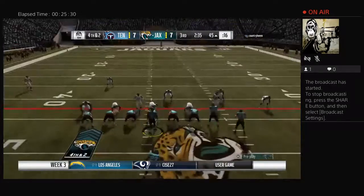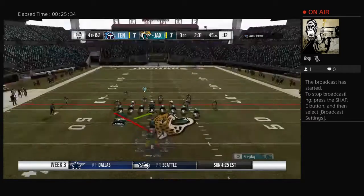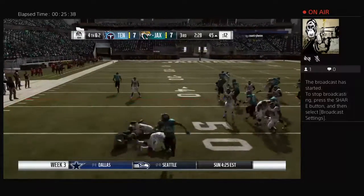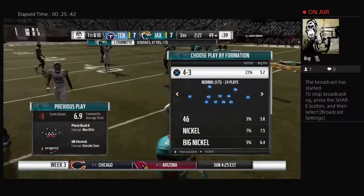Yeah, and there was just a mass of bodies there at the line. Looked like more defenders than offensive guys. Winds up losing yardage. They'll go with a big back foot in. And they are going to stop him on 4th and 1 as he'll wind up going backwards.